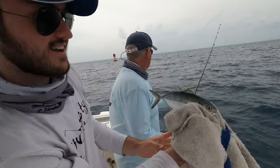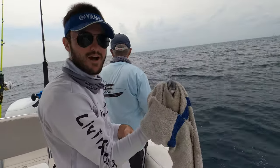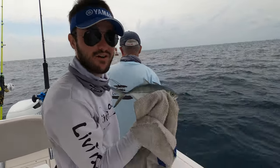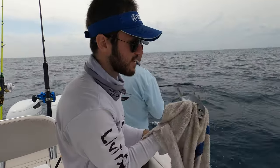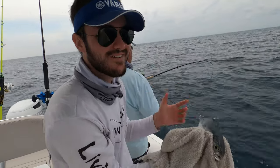So this right here is gonna be a blue runner. This is the bait fish that we were after the last time we went out. Which you guys didn't see that video because we didn't really catch any fish to make a video of. But this is going to be the perfect bait to be giving our new rig a test. It's going to be a balloon rig. It's going to kind of mimic doing like a kite man or like a poor man kite fishing setup.